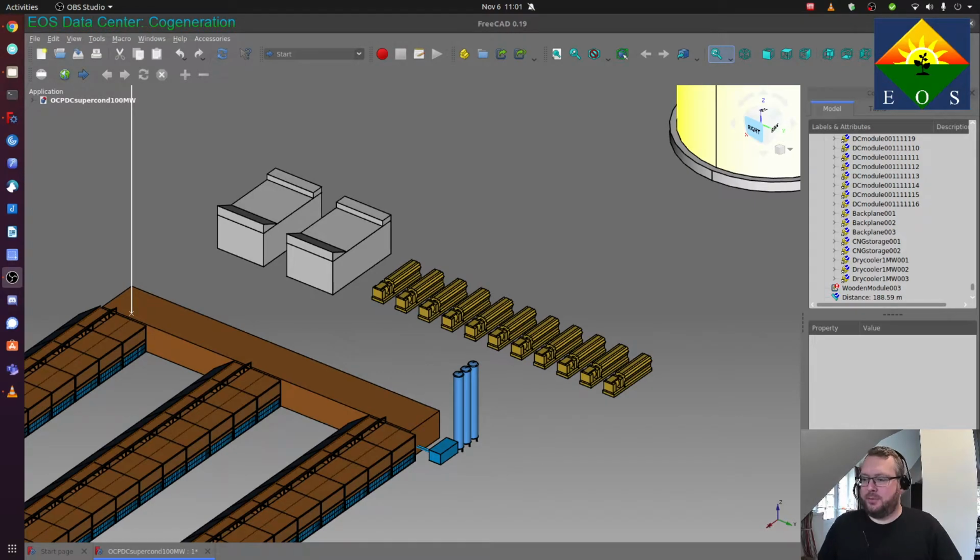I'm Karl, I'm from Wooden Data Center, and today I would like to talk with you about cogeneration, or also CHP, combined heat and power production. As you can see, we designed our data center with a series of large-scale engines or gensets. These are 10 megawatt gensets each, 11 of them, so an N+1 redundancy.